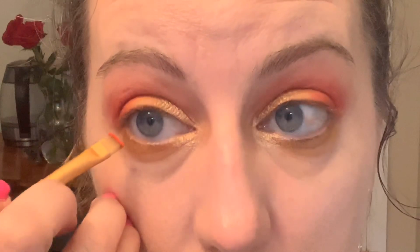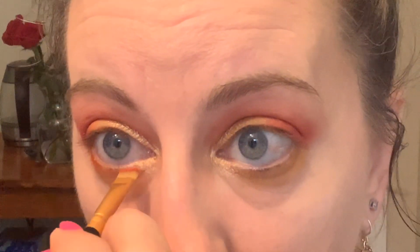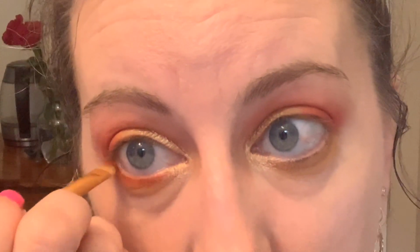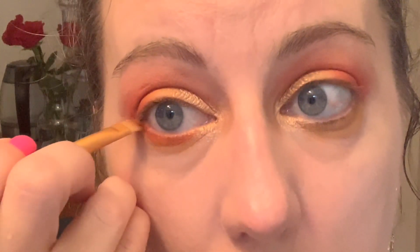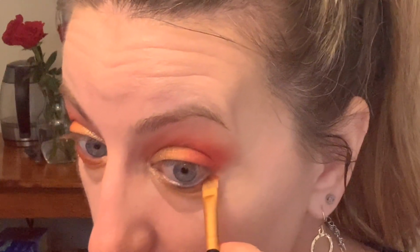This brush is a Morphe brush. It doesn't have a number, but it is a flat brush. And what you can do with this is stamp this on your eyelids, right there on the edge, almost like you're putting liner in. But you're not, and then we're going to mix it all up together a little bit in a minute with a fluffier brush.